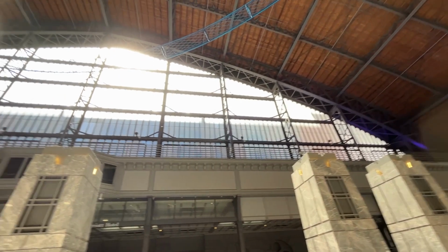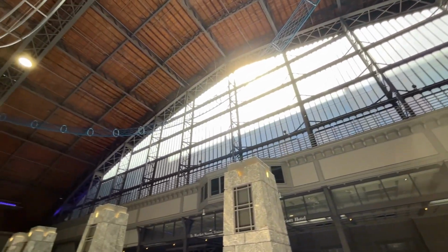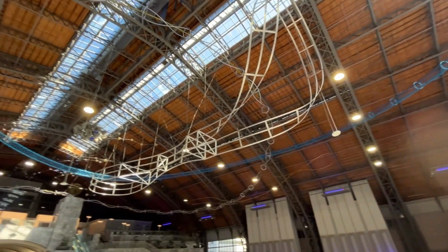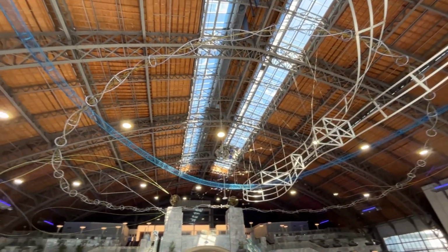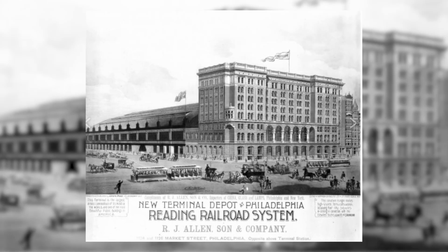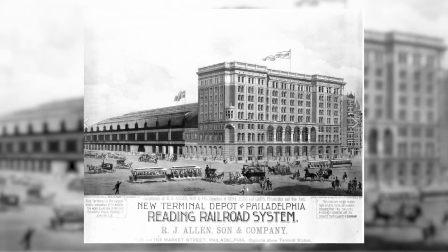The arch you saw under construction spans 259 feet. It was the largest single arch span in any train station in the world at the time it was built. It's amazing to think about the scale and nature of this investment in public space.